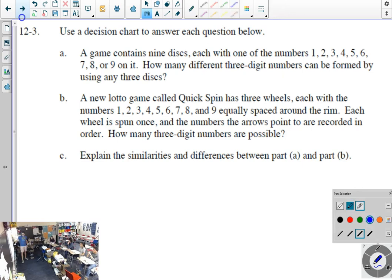I like you guys are really good at conversation. Wait a minute. Wouldn't it be 9 times 9 times 9 because we're getting 3 numbers and there's always 9 options? But there aren't always 9. So, make a decision chart.